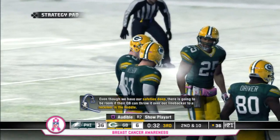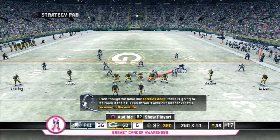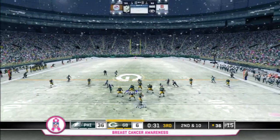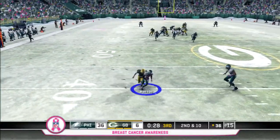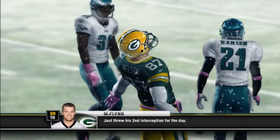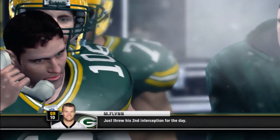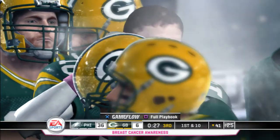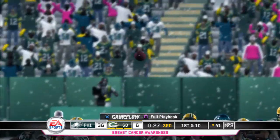Even though we have our safeties deep, there is going to be room if their quarterback can throw it over our linebacker to a receiver in the middle. Here's the throw. Hansen with the interception. Well, that's the worst of both worlds for a quarterback. You're under pressure, and yet they're not really blitzing. They're sitting back in a zone defense, so as you're trying to escape and throw one out of there, there really is nowhere to go with it.